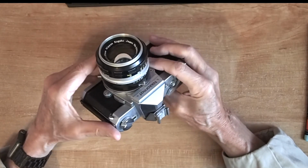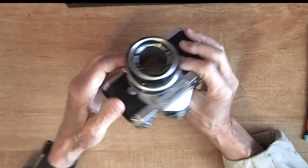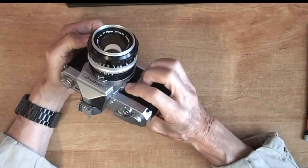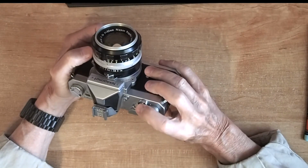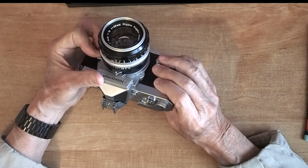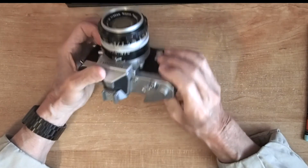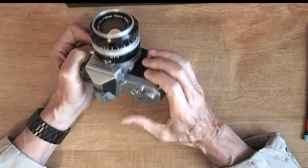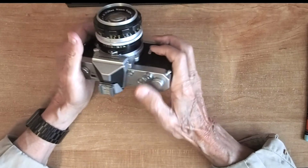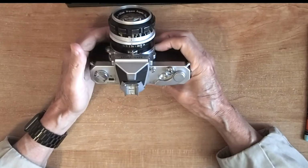Shutter speeds are also done on the lens. That's this lever right here. And the indicator is over here on the left with that little dot. So it's at a thousandth of a second now. This is at 1 second. This is at B for bulb. Shutters open, shutters closed.